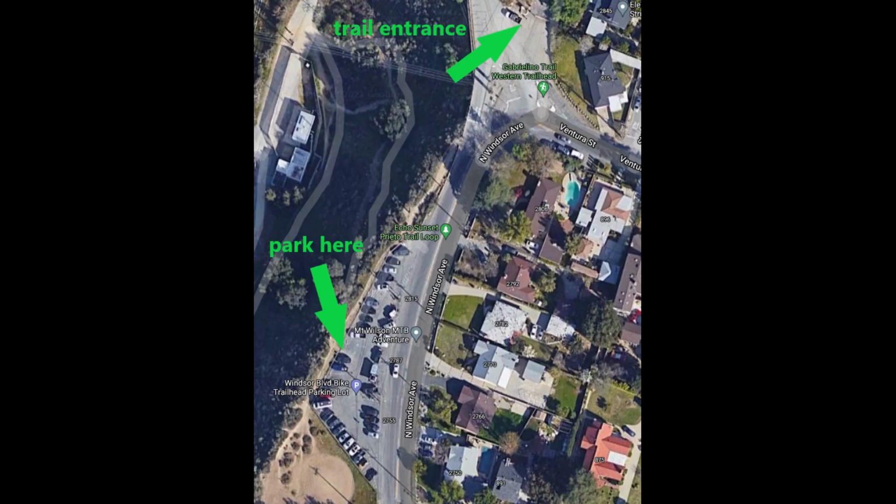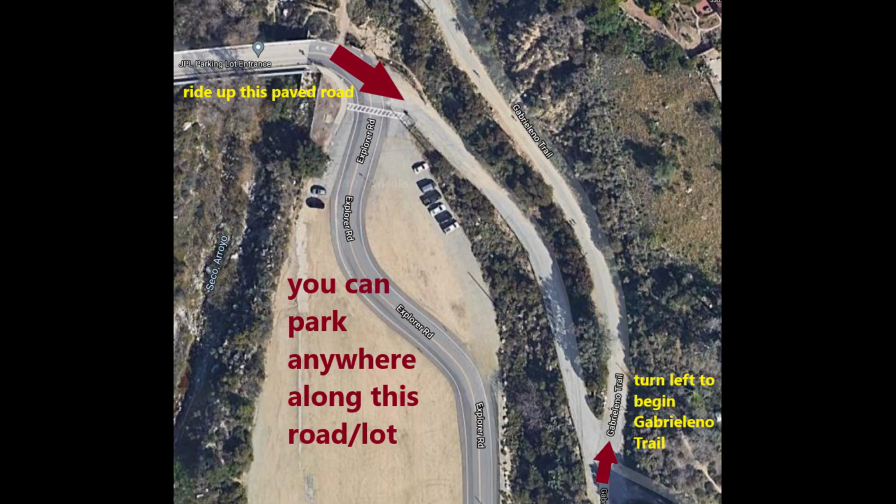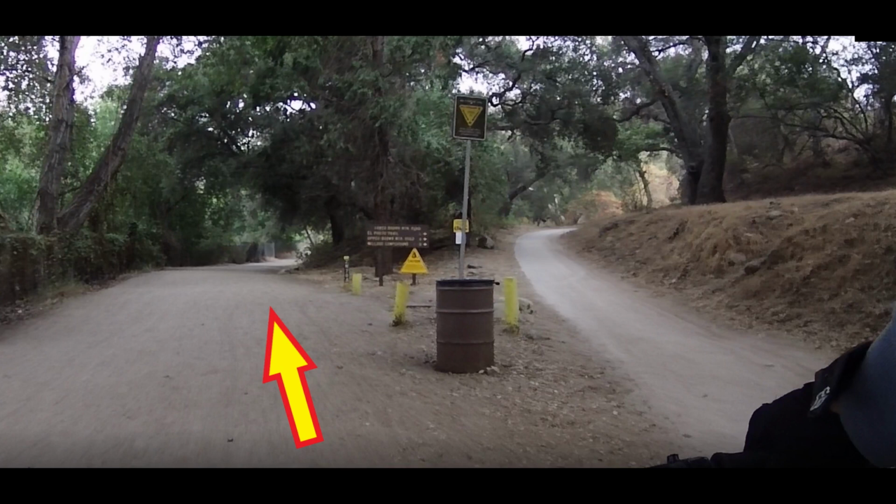Now, if you park at Windsor Lot, the trail entrance will be just ahead. You'll see a large yellow gate, which you'll ride past. Plus, that's the direction everybody will be going towards, so you can't miss it. If you park along Explorer Road, you'll ride up a short paved road, then immediately turn left to get on to the Gabrielino Trail.